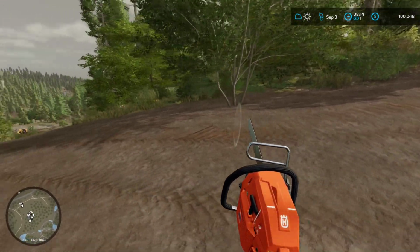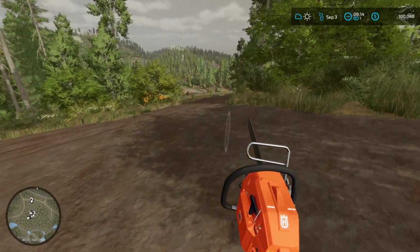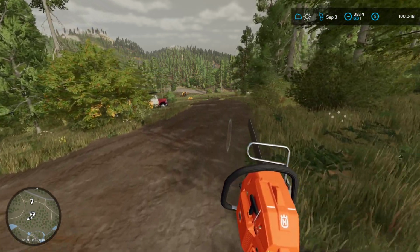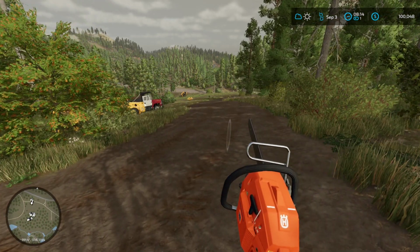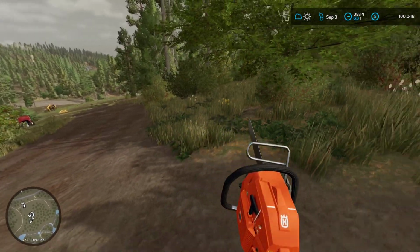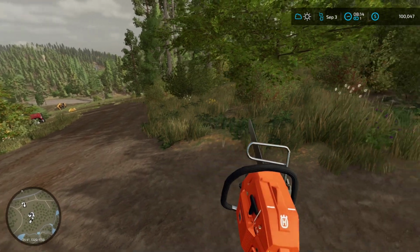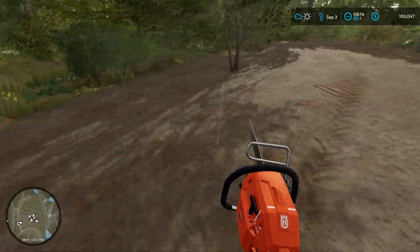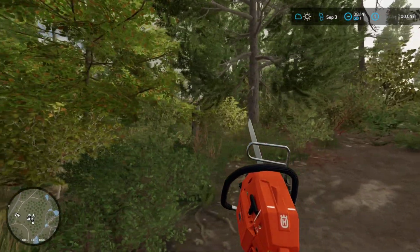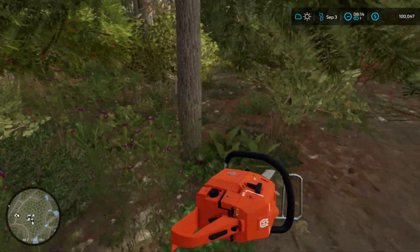I'm going to start bringing up the pieces of equipment as I need them, using them, and then when I'm done with them, I'm just going to start parking them right off to the side here, out of the way, so that I don't have to keep going up and down the hill to get them. I don't know if I'll even need the excavator, but I brought it just in case. So let's go ahead and start getting some of these trees cut down here.